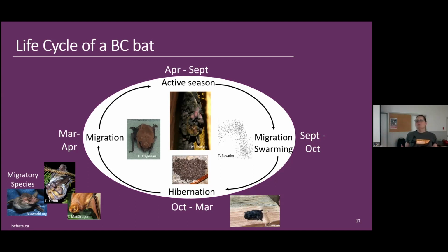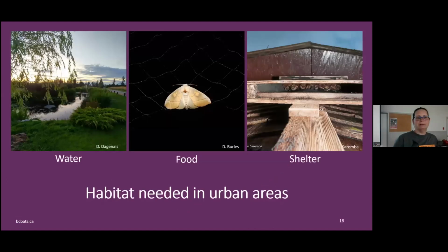And they have a huge long hibernation period. That could start in October and go until the end of March. So the main life cycles for the bats is our summertime, April to September, and then in the wintertime, they have different habitat for October to March, with those short little migration periods in between.